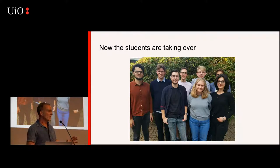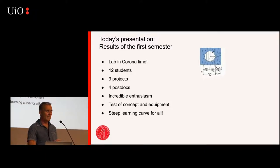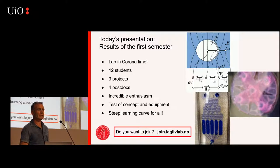But that was the start. From now on, these students, this is the board that are now taking over, and I'm giving the word to them in a minute. So the program of today is to tell you what happened this first semester. Even in the Corona times, we were allowed to let the students into the labs to work together in cohorts, following the rules. There were 12 students to start with, and they decided on 3 projects, and they had 4 fantastic postdocs to supervise them. They've shown an incredible enthusiasm, and they've tested our concept, they've tested the equipment. Everyone has learned a lot, and now they'll tell you what they've done.